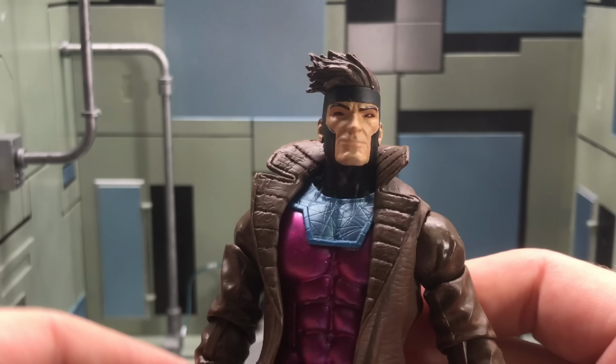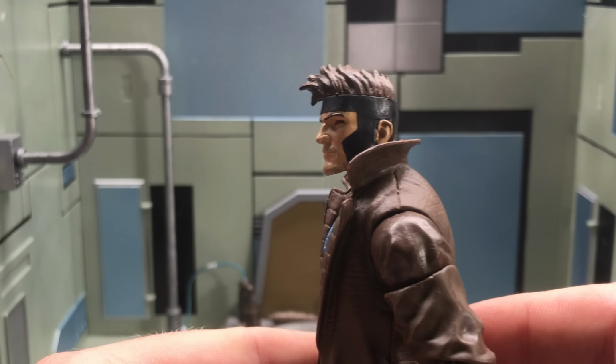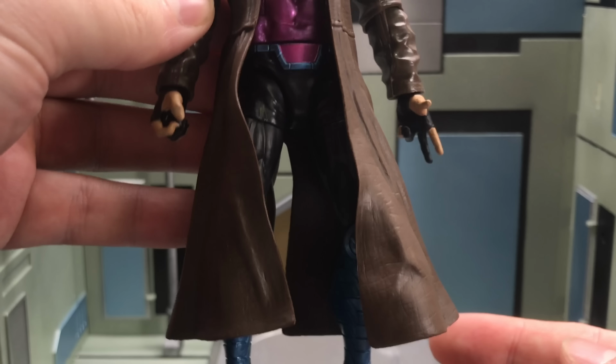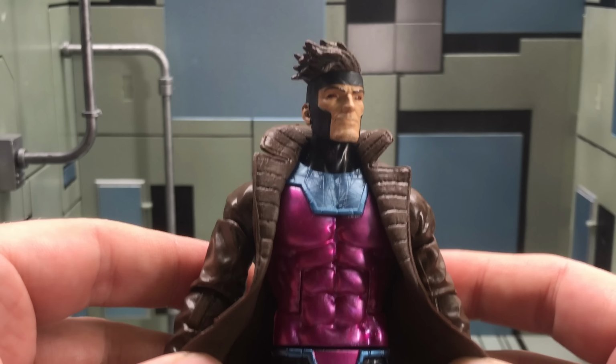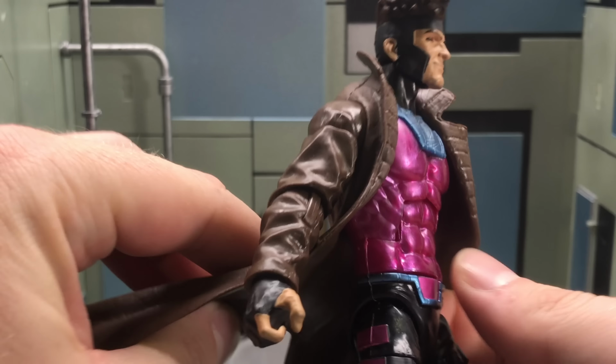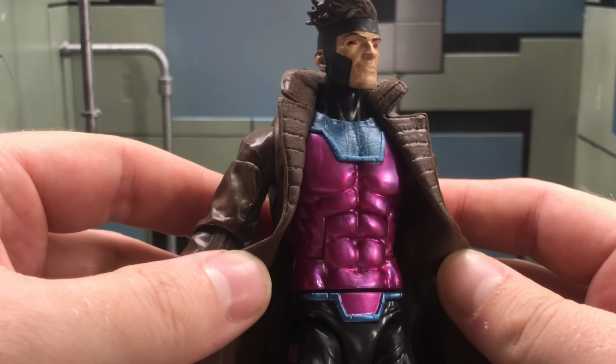I didn't like it on the Marvel Select one either. I like the hair, I like the eyes, the face sculpt is rocking. This is a great, updated, modern-looking Gambit with all of the articulation to match. The trench coat doesn't hide any type of emaciated look. He's got normal proportions for the most part.